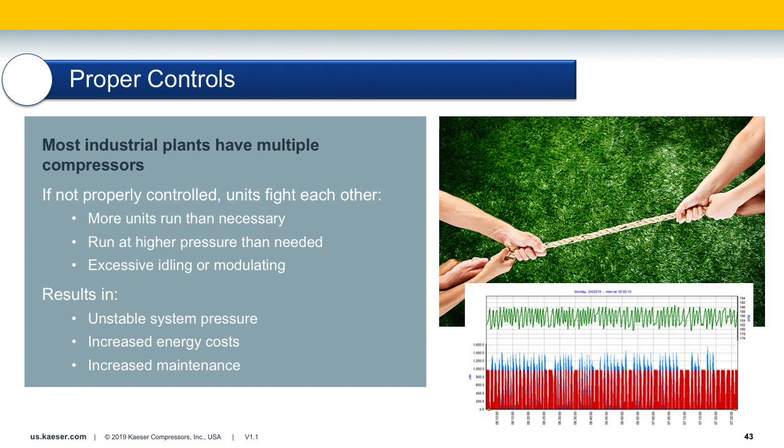Let's talk about proper controls. Most older industrial plants grew into having multiple compressors supplying the flow. In many of these plants, the compressors are spread out throughout the facility with no communication between them, which results in a constant tug of war. More units are going to run than necessary at too high of a pressure, and some of the compressors are going to short cycle like we've already talked about. This is going to result in an unstable system operation and system pressure, as well as higher energy cost and increased maintenance costs.